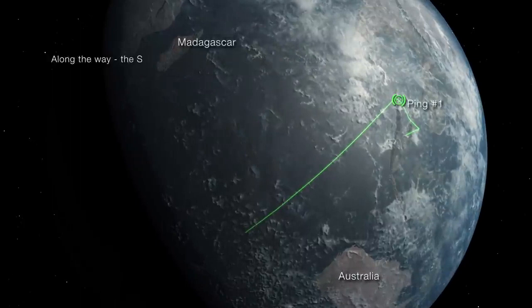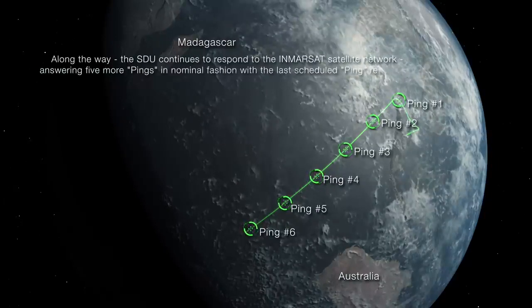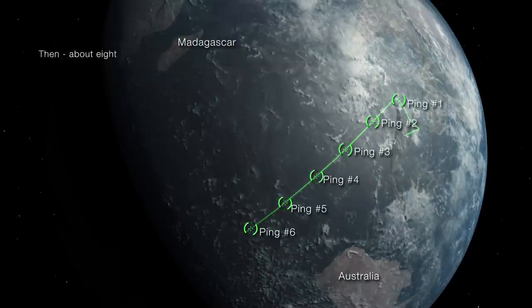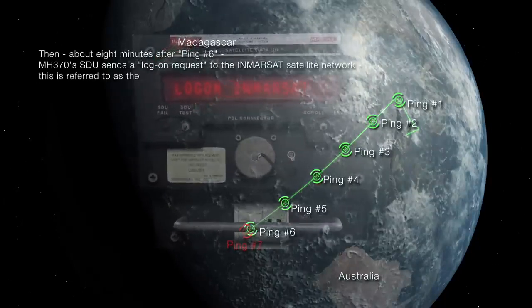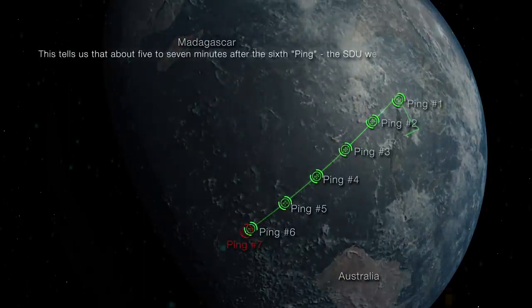Along the way, the SDU continues to respond to the Inmarsat satellite network, answering 5 more pings in nominal fashion, with the last scheduled ping response, ping number 6, at 7 hours and 29 minutes into the flight. Then, about 8 minutes after ping number 6, MH370's SDU sends a logon request to the Inmarsat satellite network. This is referred to as the 7th ping. This tells us that about 5 to 7 minutes after the 6th ping, the SDU went offline.